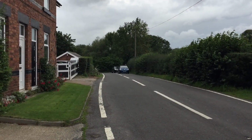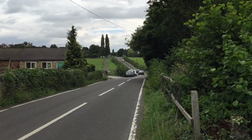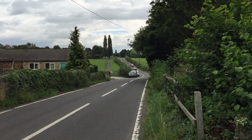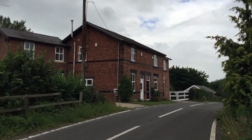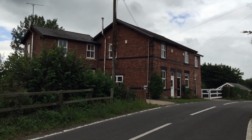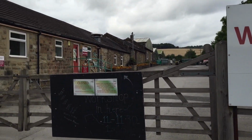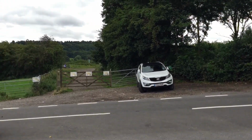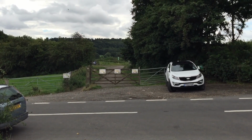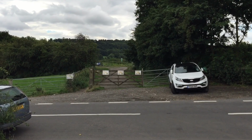Yeah, so that's looking back. And this is where we are going now. A bit of road walking. Not got far to go, I think only down here a little bit, and then we get off this road. I just wanted to capture a bit of this old house here. So that's Wigfield Farm. So we go down here now. We're going to get onto the Transpennine Trail and then drop down to the reservoir. And like I said, then we're going to have a circuit of the reservoir.